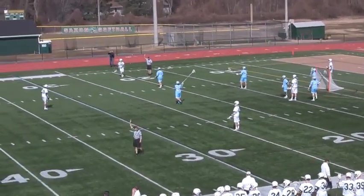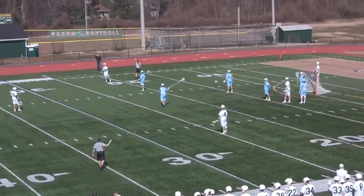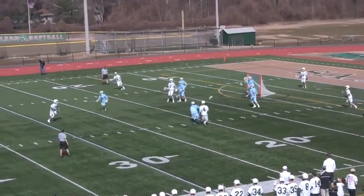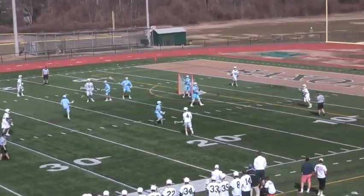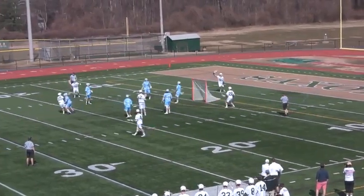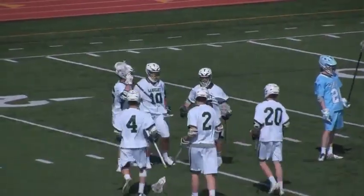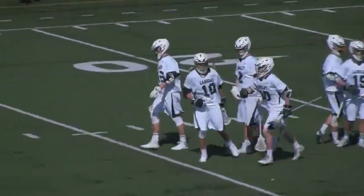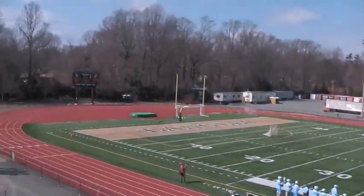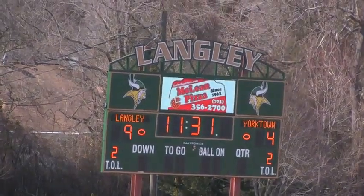And on the whistle will be Saxons ball, brought in by number 16, Weston Simonides. Shot on the play and a goal by number 10, Joe Yelepic. That's Yelepic's second goal in the afternoon. And an assist on the play by number 15, Gunnar Okeson. That's his fourth assist in the afternoon. And that brings the score to 9-4, Langley, with 11:31 left to go in the ballgame.